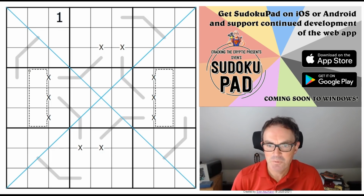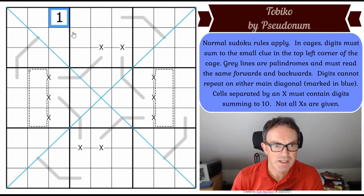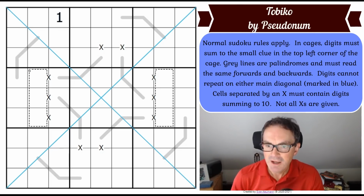Now, let's get on with the rules of this one, and I'll read them to you. Look, I get a given digit today, which is incredibly generous of Pseudonym. Thank you. Normal Sudoku rules apply. In cages, digits must sum to the small clue in the top left corner of the cage. Okay, right. Oh, I see. We've only got 2 cages, and they're entirely within a box, each one, so we don't have to have a rule about digits can't repeat.